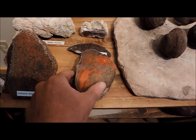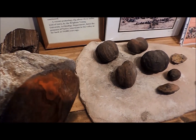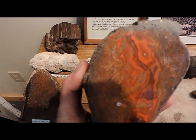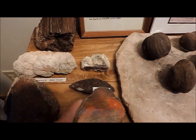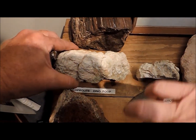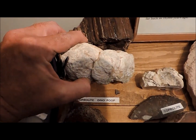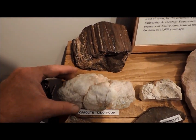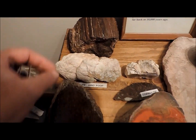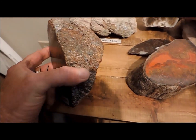So this is a petrified dinosaur bone. You can pick them up and look at them. Oh, it's heavy. Yeah, they're heavy. It looks like bone on the outside. It's got some really nice mineral colorization. Oh, that dinosaur poop is heavy. That's some heavy poop. Petrified wood, you picked up just that little piece right there, feel how heavy it is. Yeah, that's pretty heavy. When you go out, right outside the door, we've got some big pieces there. And then this is a dinosaur bone. This is dinosaur poop.